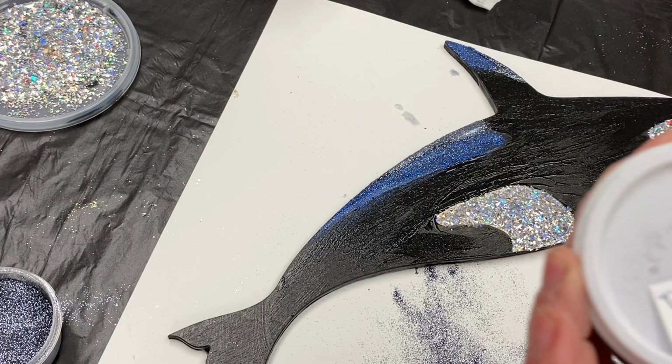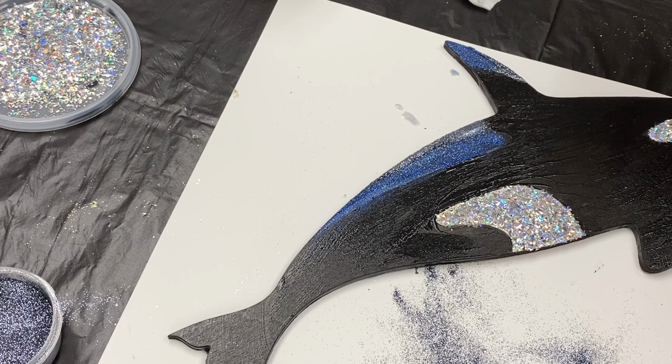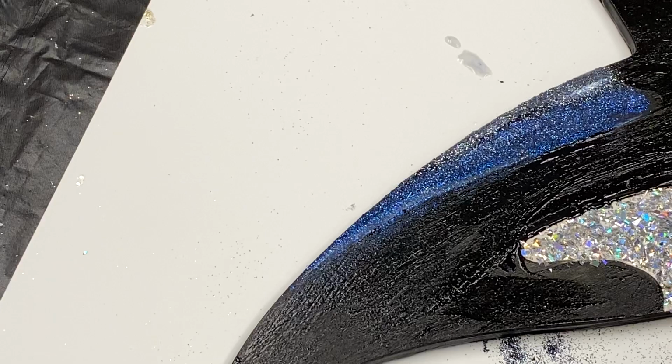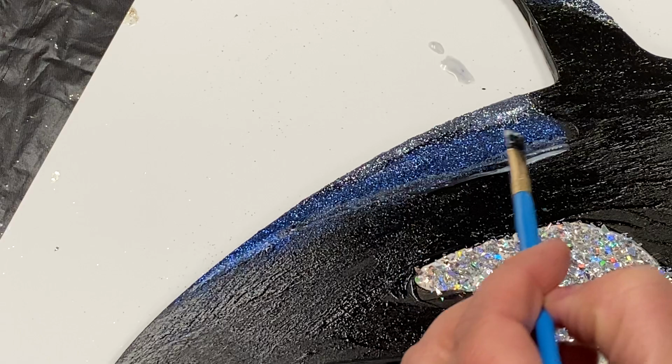Dun, dun, dun. Let's thank Cassie. She put this little cup together for me, and I just happen to have... So what I'm going for in this area right through here, I think I want it to be more of a fade, but I'm going to fade with powder, not paint.